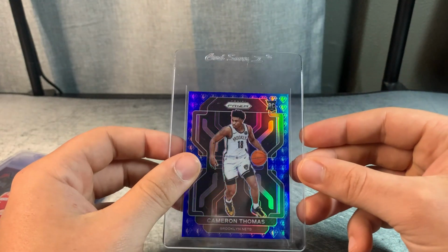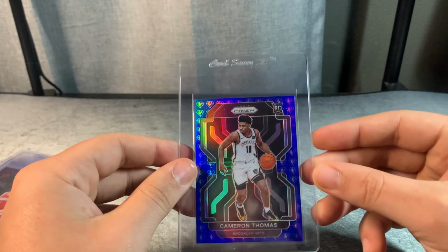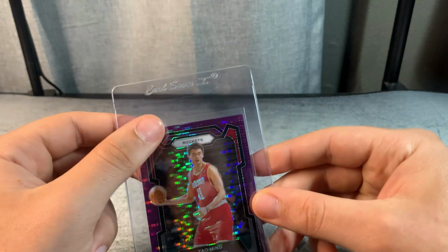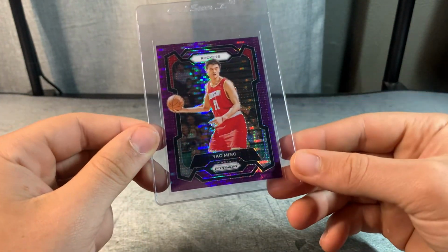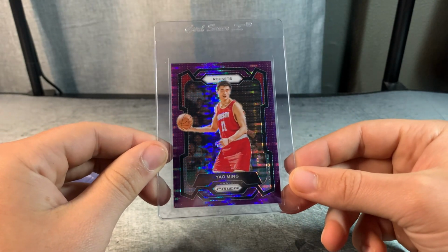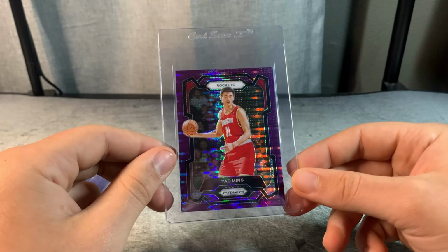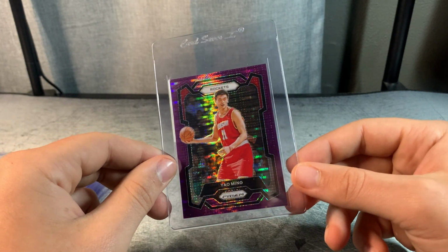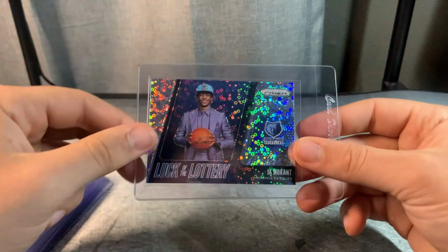They're both pretty clean from what I can see, but I did note that first Cam Thomas I thought looked a little bit better. I'm going to go 10 on this Yao Ming. The top centering is a hair heavier than the bottom. I don't know if you can tell on camera, but you'll be able to tell for sure when it's in a PSA slab. I think I'm still going to go 10 though, but I wouldn't be surprised if it got a 9. But that was the only thing I saw wrong with it.